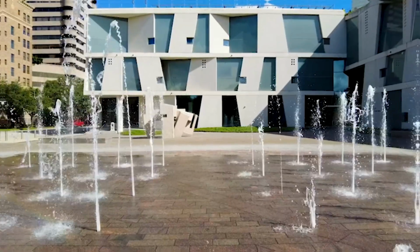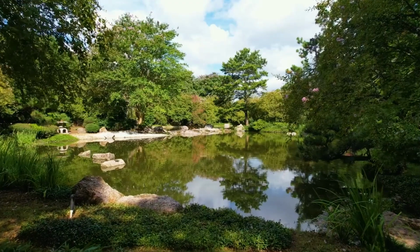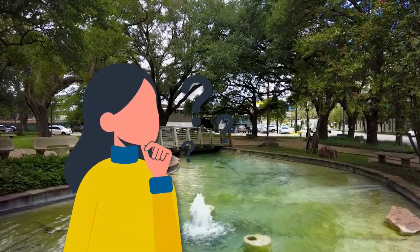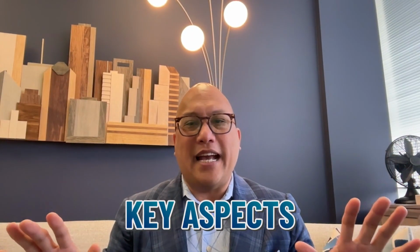All right, you museum lovers, get ready for the inside scoop on Houston's vibrant Museum District, zip code 77006. Is this the perfect spot for you? Hey, let's dive into some pros and cons. So we're going to look at some key aspects, right?